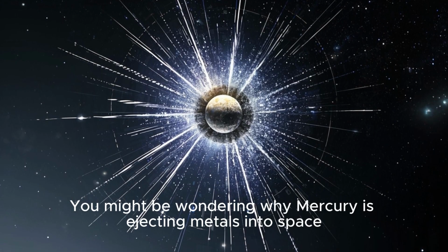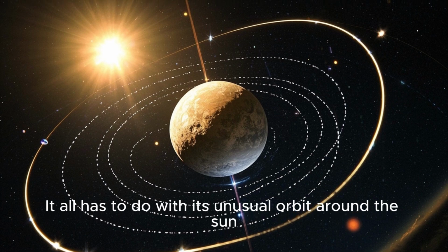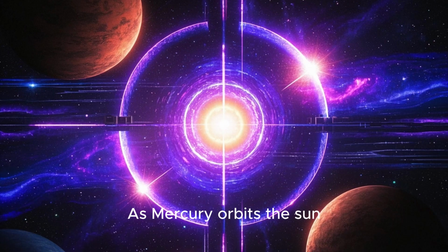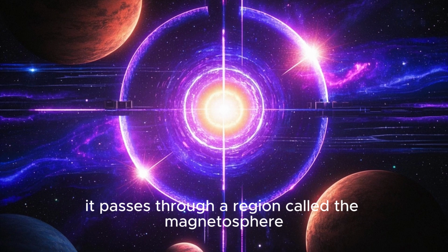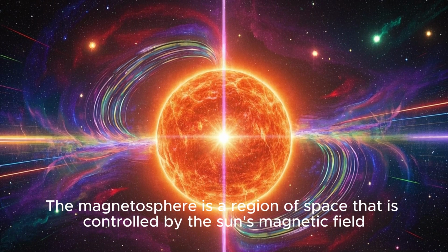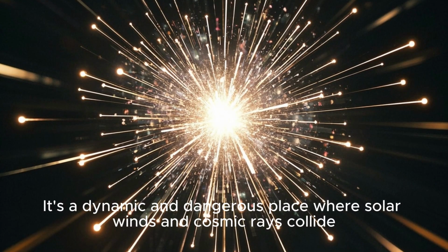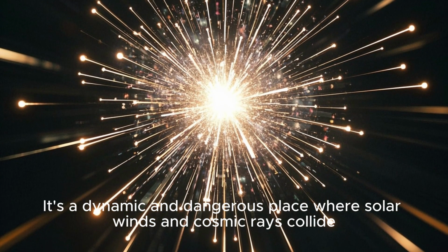You might be wondering why Mercury is ejecting metals into space. It all has to do with its unusual orbit around the sun. As Mercury orbits the sun, it passes through a region called the magnetosphere. The magnetosphere is a region of space that is controlled by the sun's magnetic field. It's a dynamic and dangerous place where solar winds and cosmic rays collide.